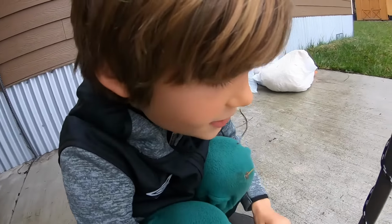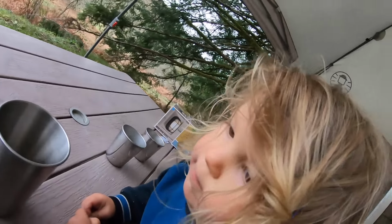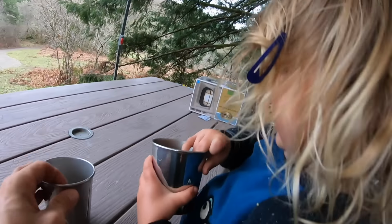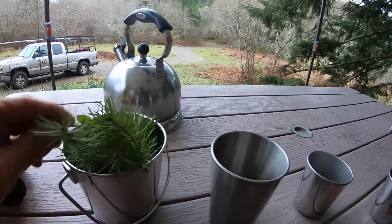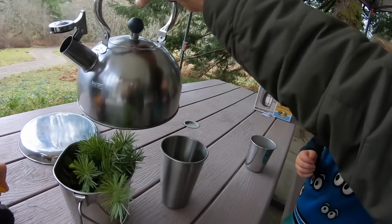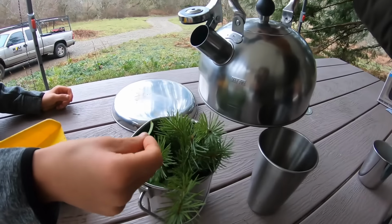Are you ready for some tea? Me too. Are you ready for tea? I want this one. That's your cup. This is your cup. This is Bubba's cup, and this is for me and Mommy to share. Are you ready for tea? Is this mine? Okay. All right. So, that's yours. You missed. Oh, I missed one.